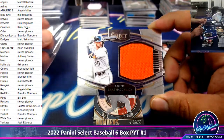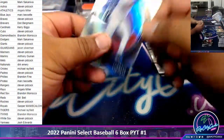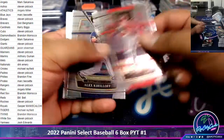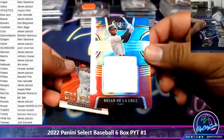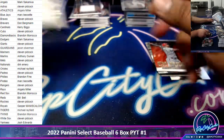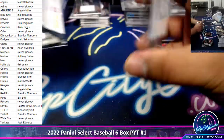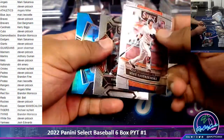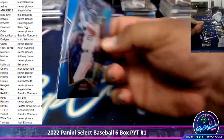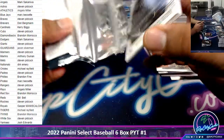Got a, what the heck? Chas McCormick, rookie, Astros. I thought I saw the lights dim a bit. Frank Thomas, Silver, White Sox. Numbered to 299, Brian De La Cruz, Marlins patch. Willie Adams, Brewers, to 149.